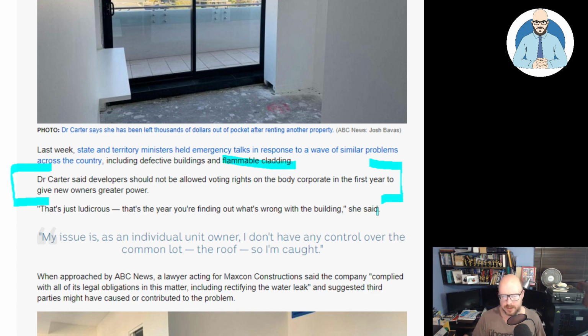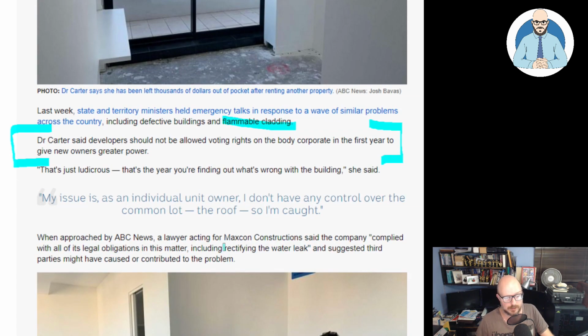Yeah, it's 2019. It was reported earlier. It still should have been during the defects period. That's just ludicrous. Yeah, we're going back to that. My issue is, as an individual unit owner, I don't have any control over the common lot, the roof. So she's caught. So there you go.